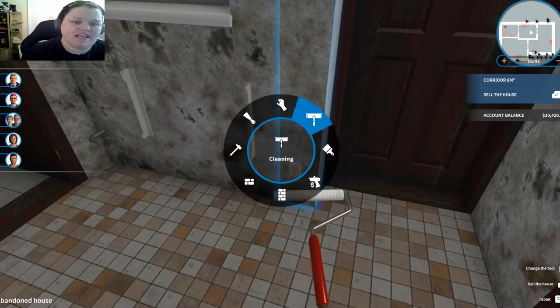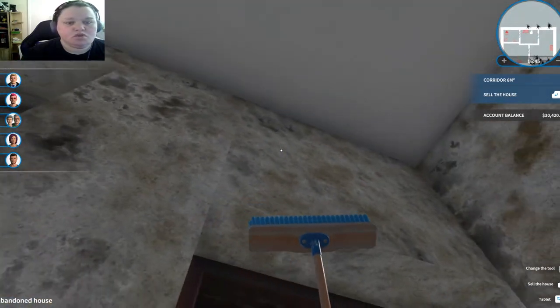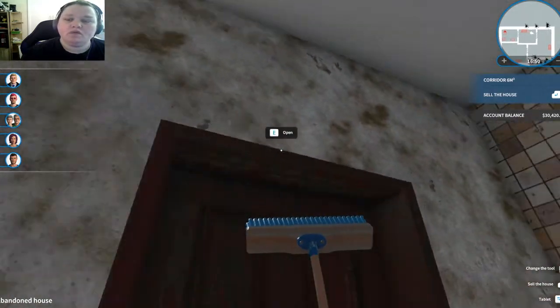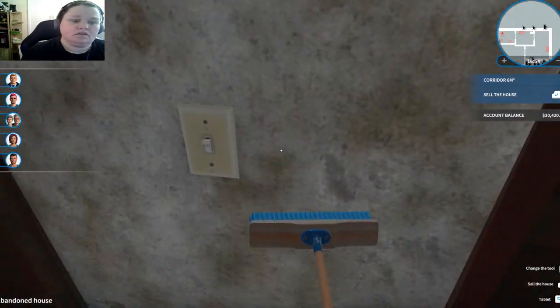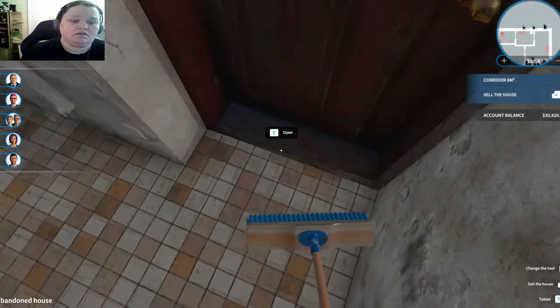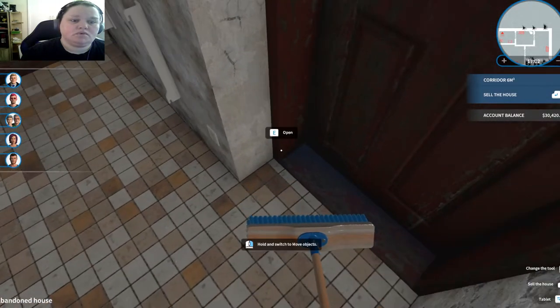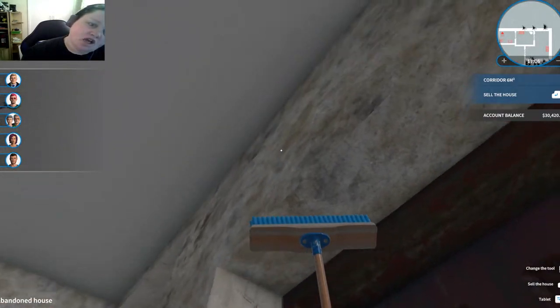I don't want to paint it yet! So there's more dirt over this side somewhere. Okay, it's on... No. It's here. Hold and switch to move objects. I want to move objects. I want to find the dirt.